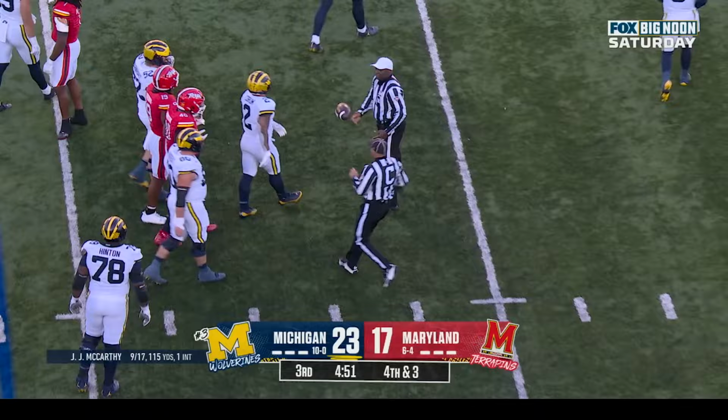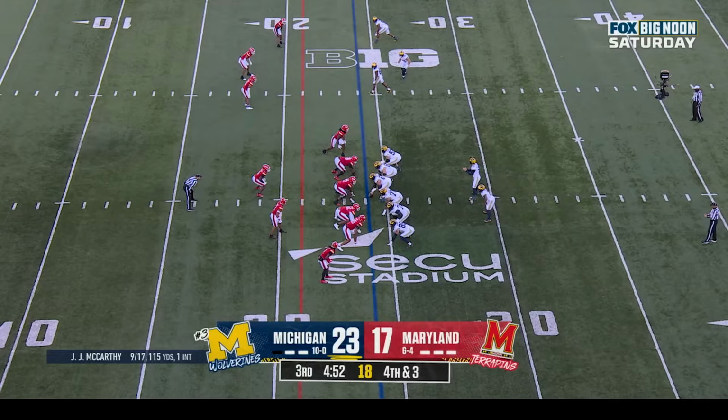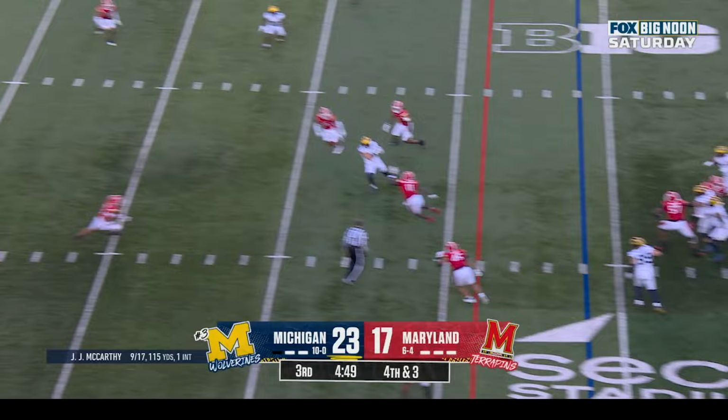And a timeout call by Michigan. Prior to the snap. Timeout, Michigan. Fourth down and 3. Remember, McCarthy can really run. Here's McCarthy. Over the middle, caught, first down, Wolverines.